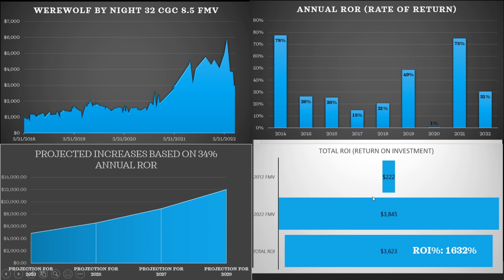And look at this. We're going back 10 years. 10 years ago, the fair market value for a CGC 8.5 Werewolf by Night 32 was only worth $222. Now, total ROI in dollar amount, what's your return on investment? If you would have bought this book 10 years ago and sold it for the fair market value that's sitting today, you would have made $3,623. That is a return on investment in percentage of 1,632%. That is absolutely nuts.